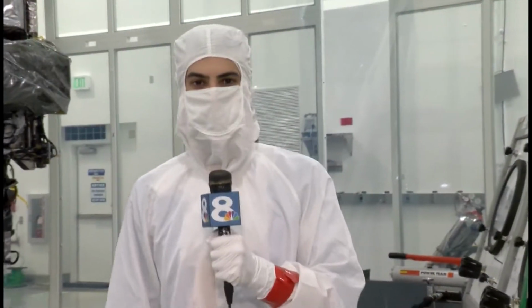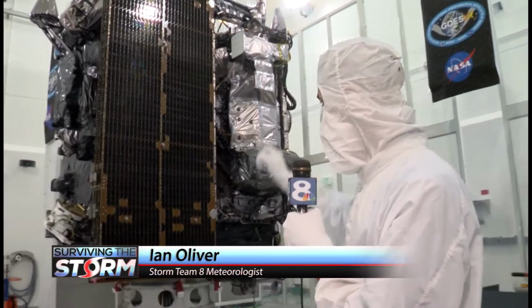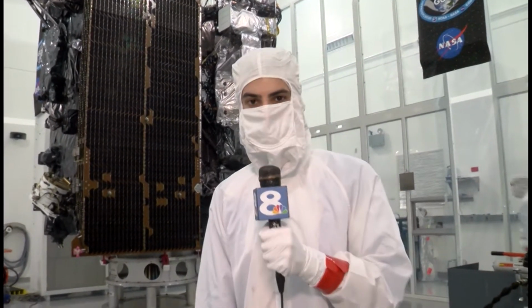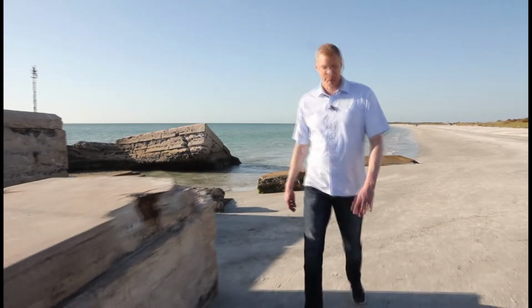I'm Storm Team 8 meteorologist Ian Oliver. We are inside the clean room giving you a sneak peek of the GOES-R weather satellite. It's going to revolutionize weather observation and forecasting. We'll show you it coming up. We'll have more on surviving the storm coming up.